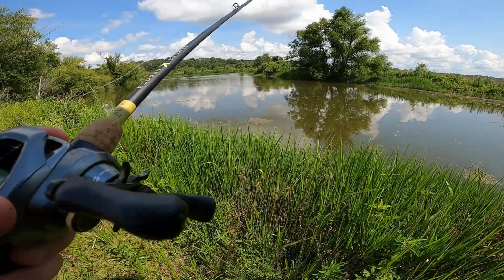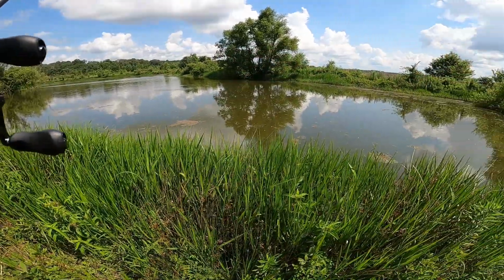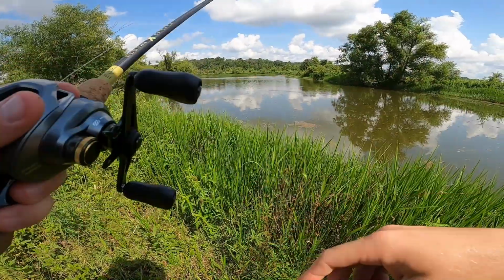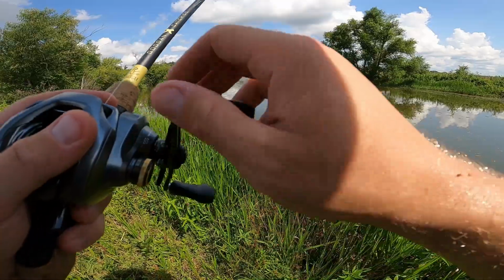So let's drag this jig around a little bit, and maybe some of the deeper water. Maybe there's a little trench right here. And I'm sure there's more deeper water out there. Maybe we can get a deep water taker.